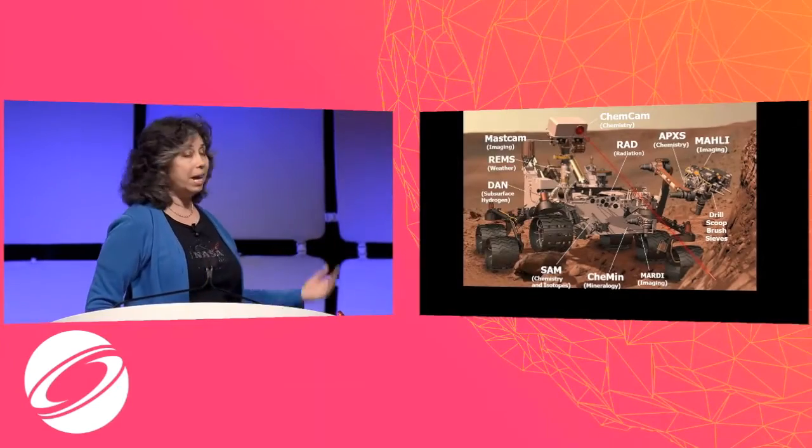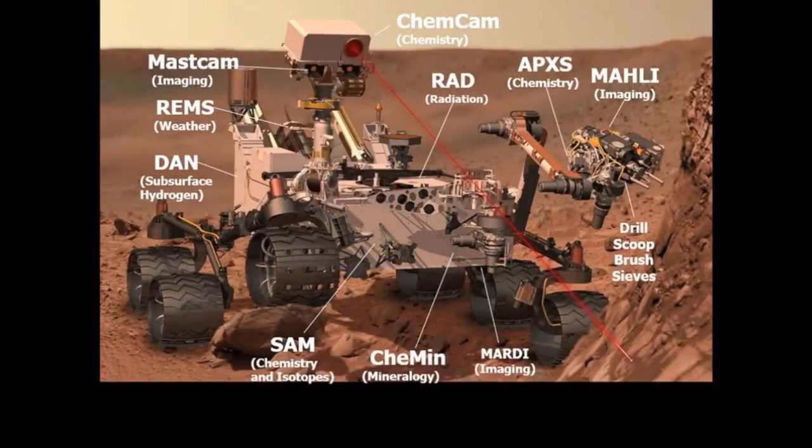So we have quite a payload with us from all over the country. And so we have Sam and Kemen. These are our chemistry lab that we're taking with us. So again, if we were now going to find out, was the water there long enough to create an environment for life, then we actually had to bring what's the equivalent of an X-ray machine and an oven with us. Again, our robotic arm with a drill at the end, a laser. Not a death ray, a laser science instrument that lets us see what the rocks are like from a distance.